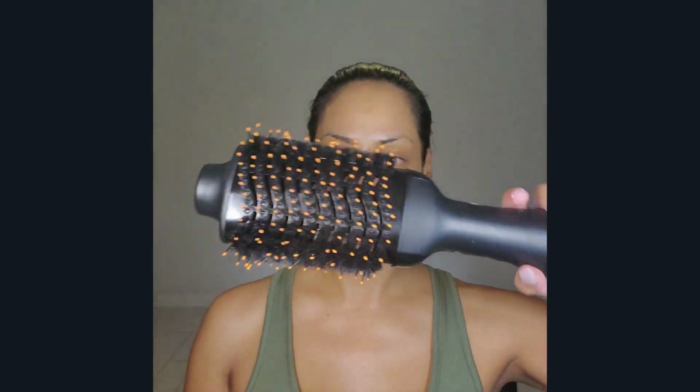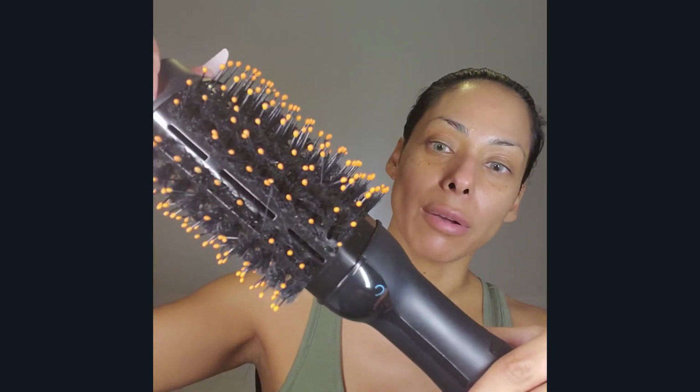So I wanted to share one of my favorite products that makes my life so much easier. It is a beauty product, and this is the Golden Hot Dryer Brush. I don't know the exact name, but this saves my life. And I'm gonna show you my hair in a second, but it's really big. Like, I was like, I don't know if that's gonna work on me.